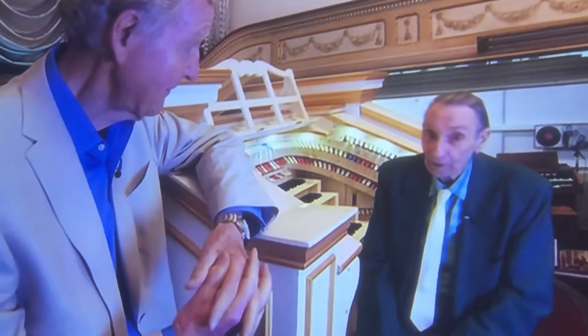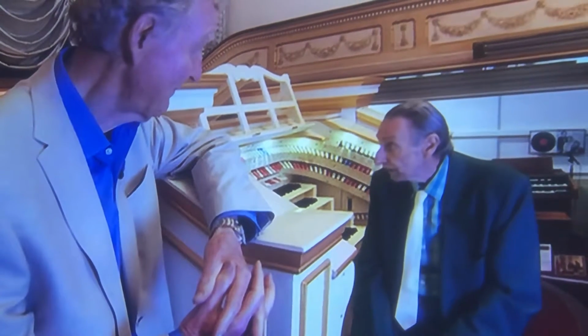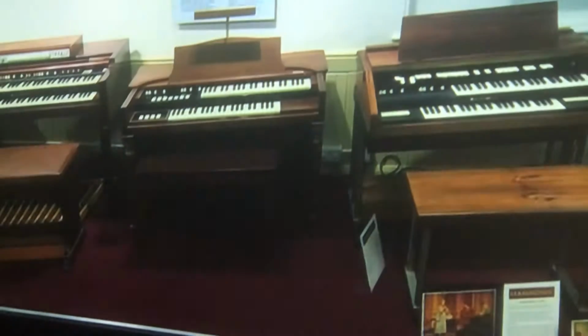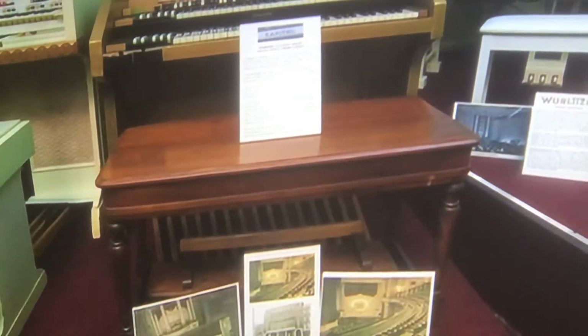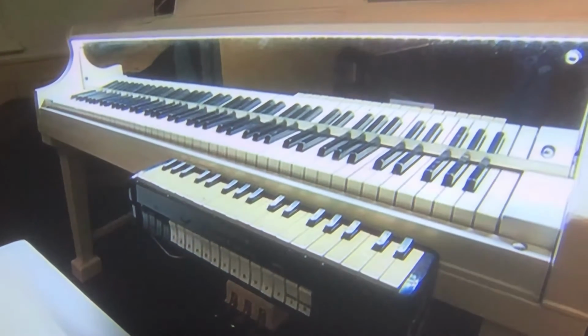That's quite correct. Along with my friend Ben, we decided there were too many organs being thrown away or put into storage. So we decided we could put this organ in here, which we were able to purchase as a starter, and we've collected other instruments since. We've got a pretty comprehensive collection now, large and small instruments, both pipe and electronic. And we've obviously done a lot of work.